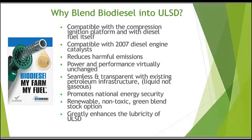There's no infrastructure that needs to be put in. They can just start using it. They can call up the fuel distributor and say, I want a B20 or a B10 or whatever it is, on the next delivery, and they can bring it in and start using it.